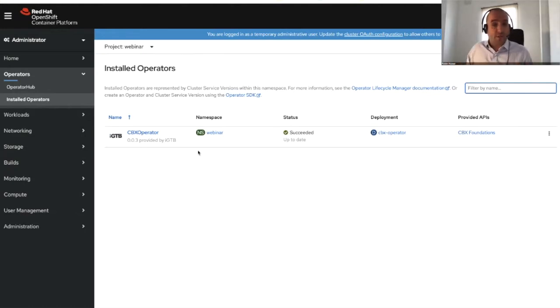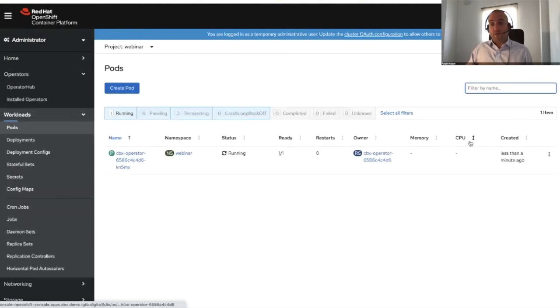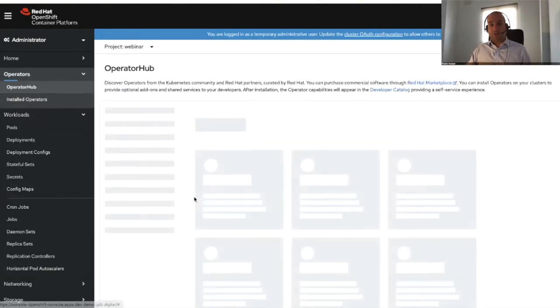Now we're going to tell the operator, after it has started, what that desired state actually is. We'll have to see when the operator is started. You will see that the operator is here. If you go to workloads and pods, you actually see that the operator is running. It's a pod, it's nothing else. It's a container running, and it's waiting to be communicated the desired state. Okay, that was easy, right?